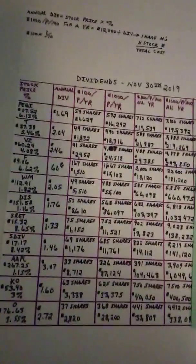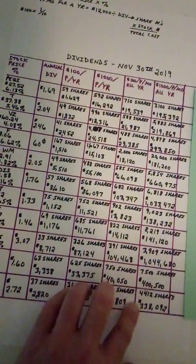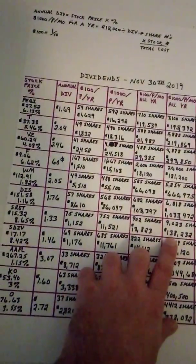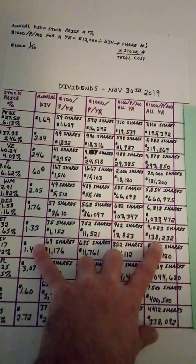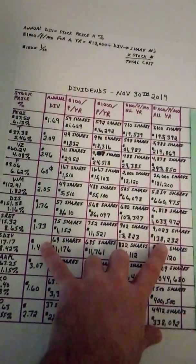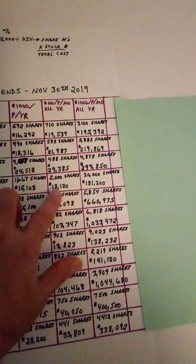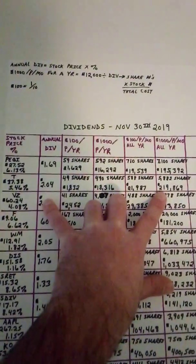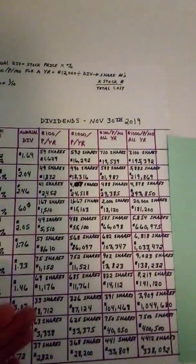So if you want to have that $1,000 a month every month for the whole year, and you didn't mind taking the risk, then you could invest in SRET, and you could invest 138,000. There's a good chance you'll pretty much maintain that 1,000 a month. And so that's the high risk. And then if you want to go a little bit lower risk, you could do something like AT&T, which is going to be a lower risk. And then you would need to invest 219,000 in order to make that $1,000 a month.